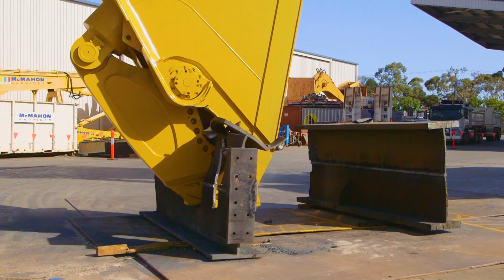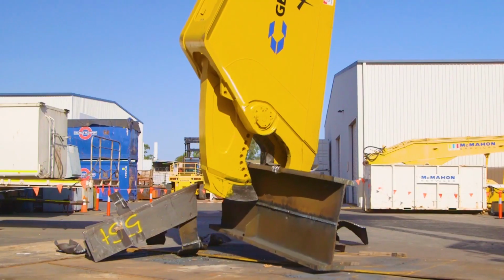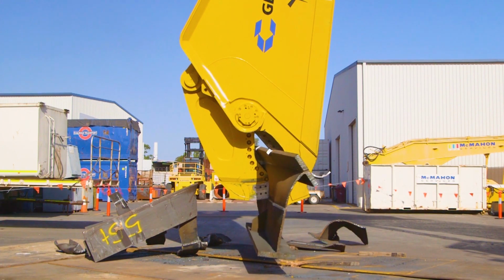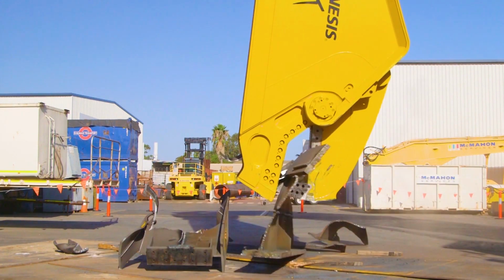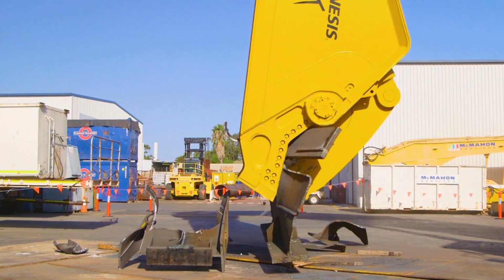From demolishing structures to recycling scrap, this duo spells efficiency. Say goodbye to labor-intensive cutting methods. The excavator shear attachment tackles the most challenging materials with ease. Whether it's cutting through steel or transforming scrap, this combo showcases the future of demolition and scrap processing. Experience the blend of power and finesse, where innovation takes the lead and challenges the status quo.